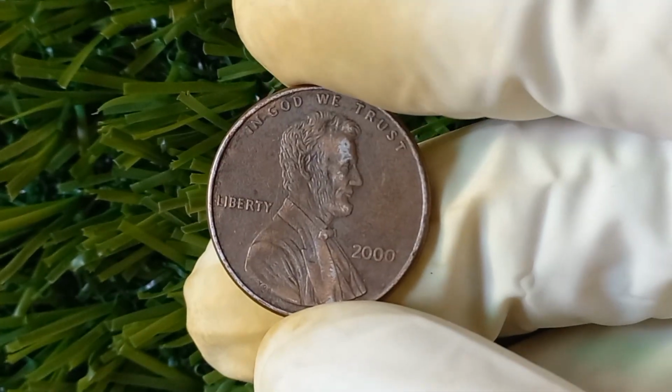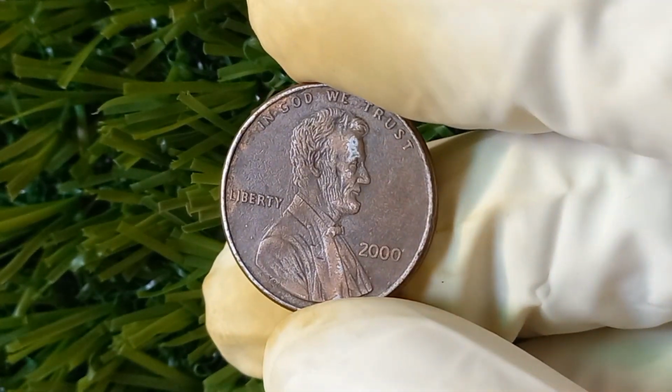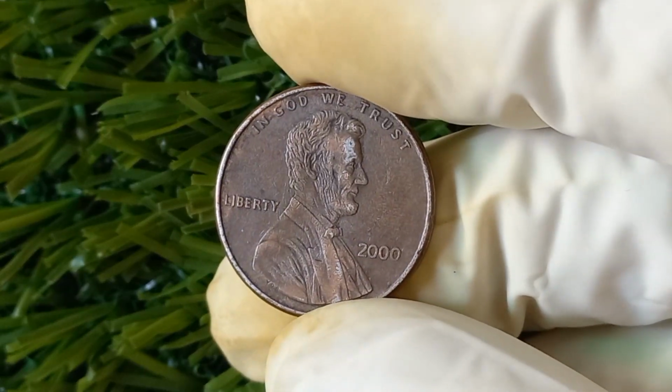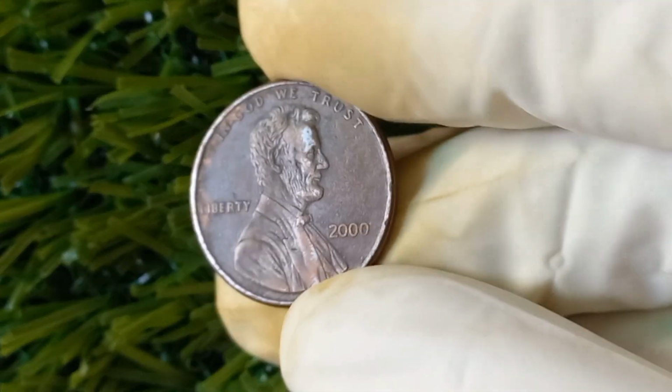That little copper coin in your hand could be a hidden fortune. Check for errors, weigh it, and if it looks different, get it checked out. You never know, you might be holding a $1.7 million retirement plan in the palm of your hand.